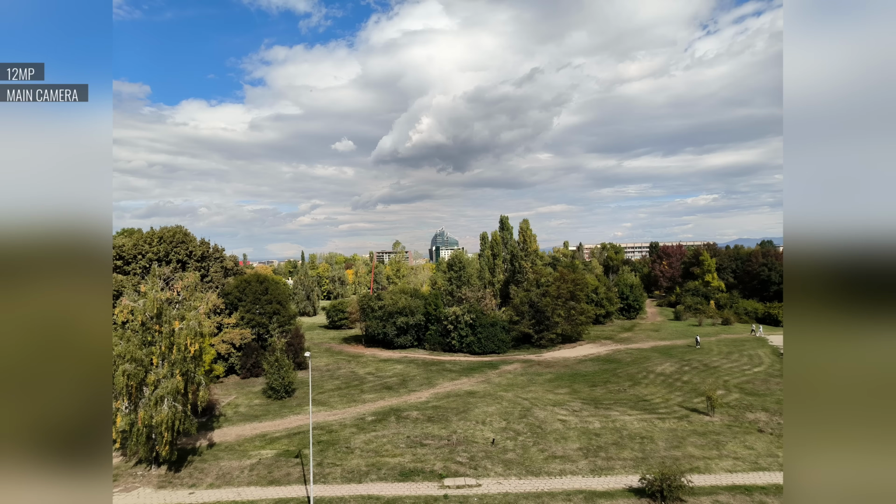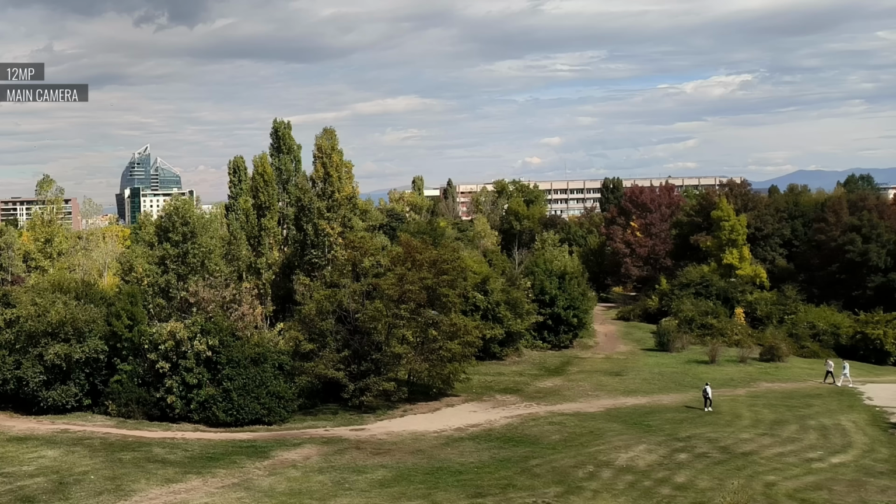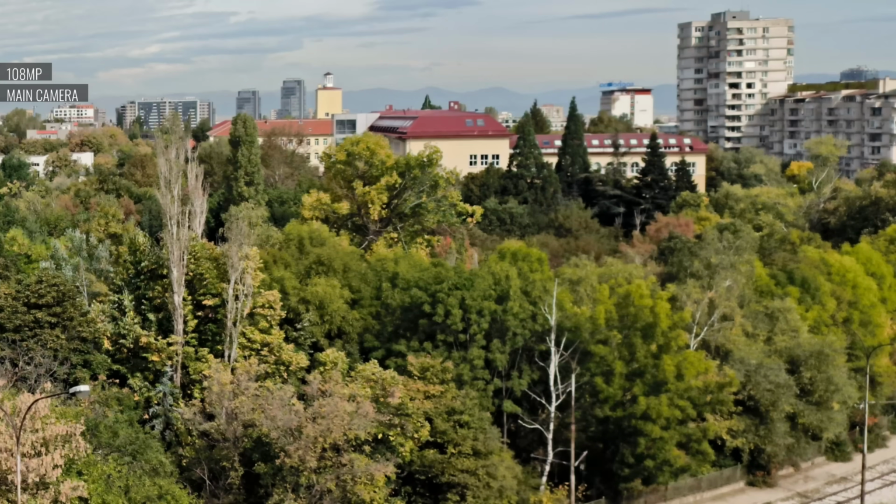The fine detail rendition is a bit peculiar though. Near the center of the image there's good sharpness and a balanced look. But further away from the center, things look a bit worse. There could be an explanation for this found when shooting in the 108 megapixel mode. For some reason, these photos have very soft edges and corners.